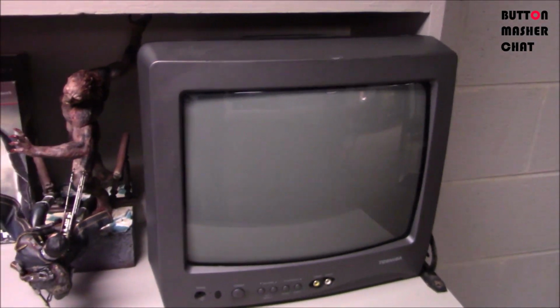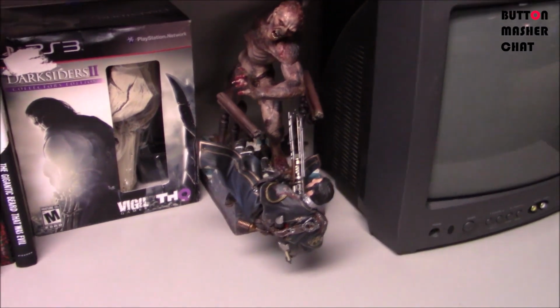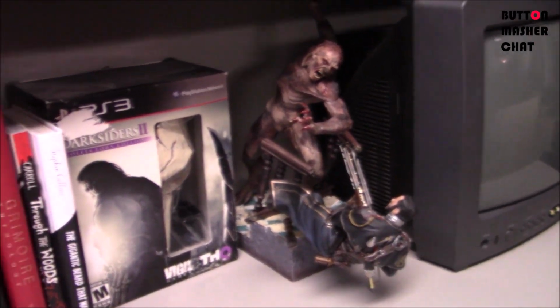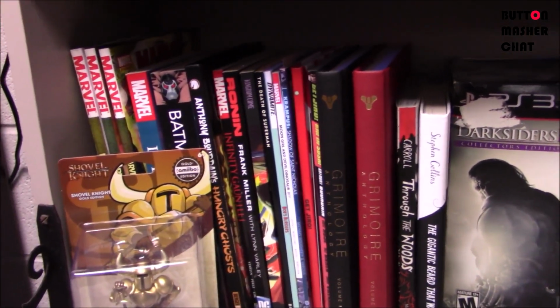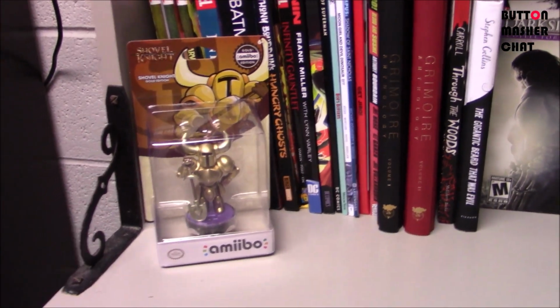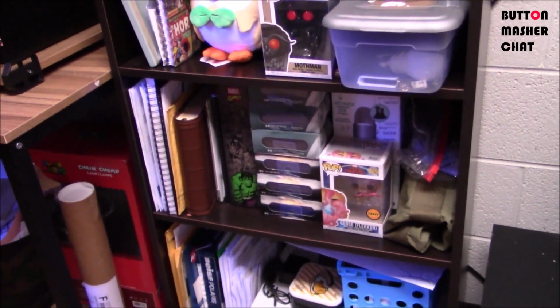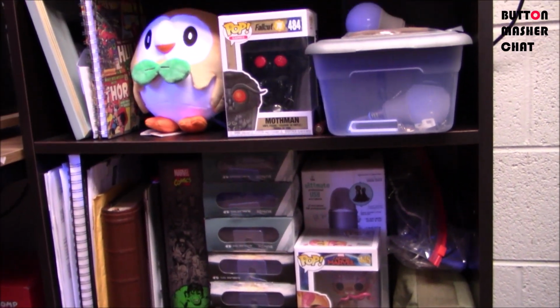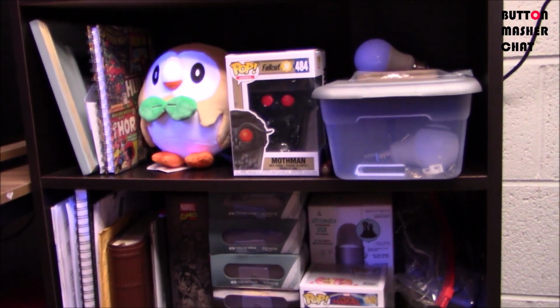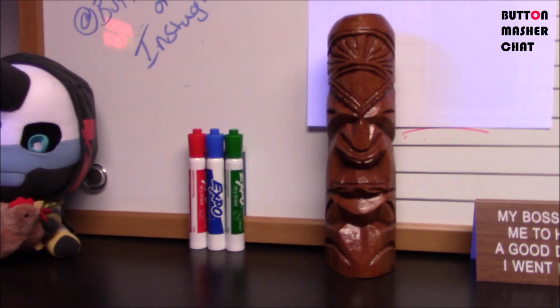Small TV, relegated now for mainly just testing out systems whenever I buy them. Order 1886, Darksiders 2 Collector's Edition, some gaming and comic literature, another amiibo. Just some shelves with some Destiny figures, it looks like, another pop or two, Mothman plushies, some recording equipment in there as well. Cade 6. And this little tiki my brother got me, it's really cool.